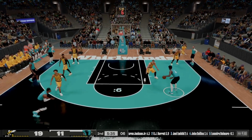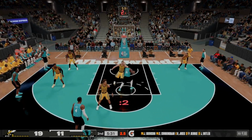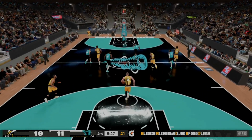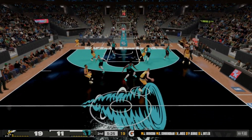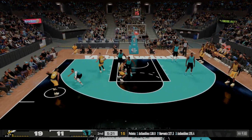On the court for the Hornets, we've got Jalen Brunson. Jokic is out there with Butler. Then it's Cunningham, and it's George in at the 3. And so it's Jokic with the ball. He brings it up for the Hornets. They lead by 8. That's the biggest of the game.